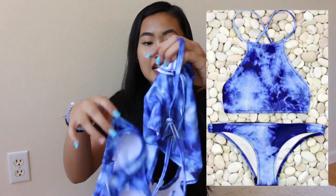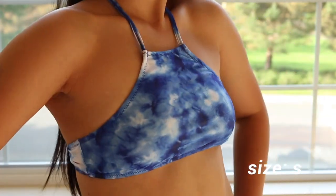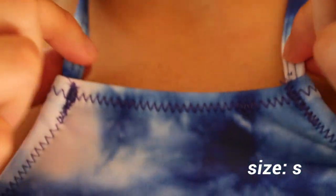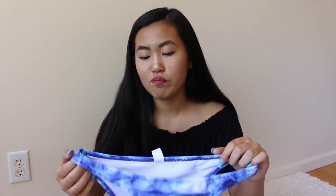Next up, I have this swimsuit. This is a really nice kind of blue tie-dye splattered kind of design. So the top is a halter top. The design on the swimsuit is really different from the design online, but anyway, I still think that it's a really pretty design. It's kind of like tie-dye-ish, and it's blue. Bottoms don't fit me at all. They're way too small. And if I could rate the swimsuit out of 10, I'd probably give it a 7.